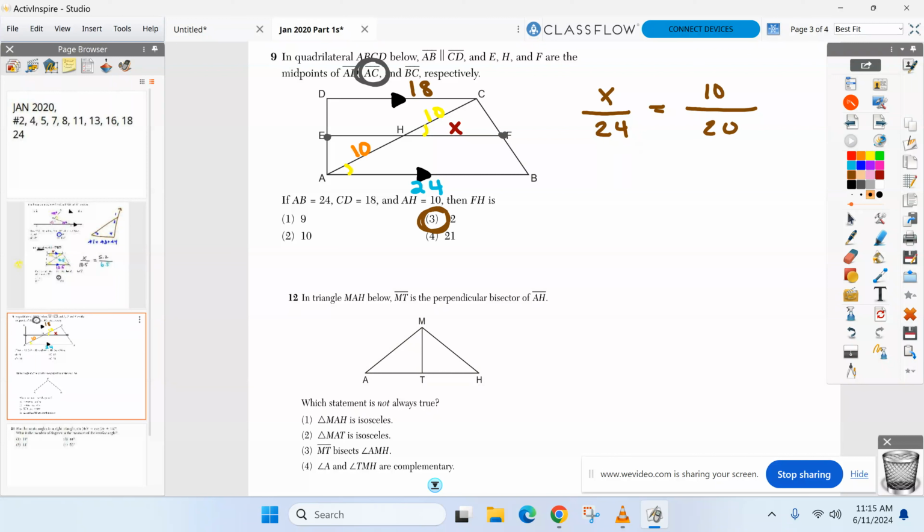Yep, angle. Are you ready for this? You had to see it for this way. What's F again? Midpoint, right? Midpoint of CB. What's H again? Midpoint of CA, right? Here you go. What's HF? That triangle I just highlighted, what is HF? Mid-segment. What's it equal to? Half its third side.